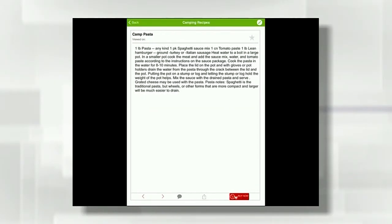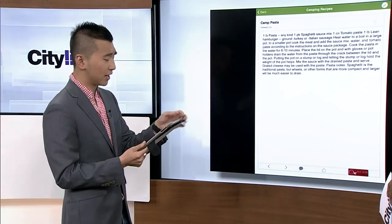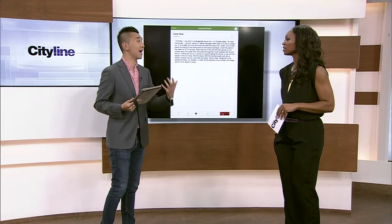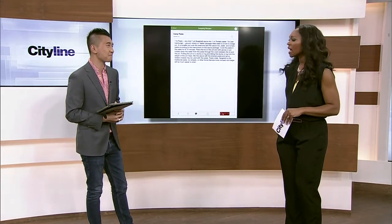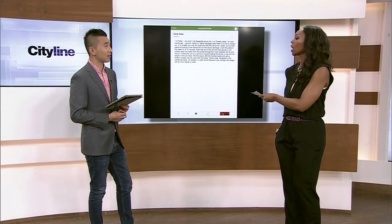So say you want camp pasta, it'll say you need 1 pound of pasta. It'll give you all the instructions, and it's very easy to use. They're very basic recipes, so it kind of takes you back to the basics. Very nice. I love that. The selection, yeah, I mean, it is endless. There's so many things you could do online to get cooking in the kitchen.